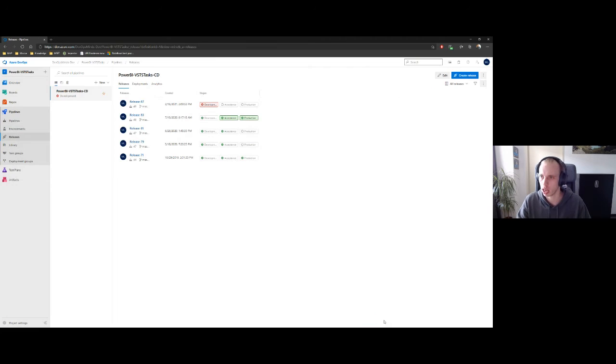If I click create, it will automatically start running the development, because that's what we do with continuous integration. And after that, it will start after approval, the acceptance, and after approval, the production. That's the final thing that I didn't show you yet.